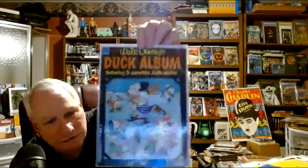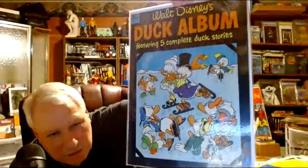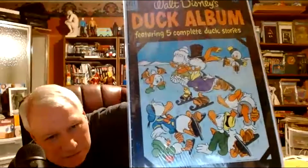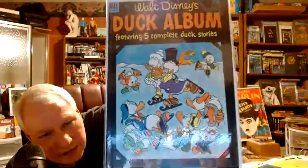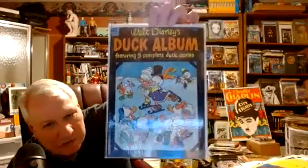Oh, good. You'll like this Duck album featuring 5 complete Duck stories, Walt Disney. Number 531. I like how they frame these Duck albums in. That's got the whole crew there. Uncle Scrooge, Grandma Scrooge, I guess, and Huey, Dewey, and the cousin that was the hillbilly. Like how they frame those in. Of course, this is black sensitive, so breakage of color, pretty nice shape.